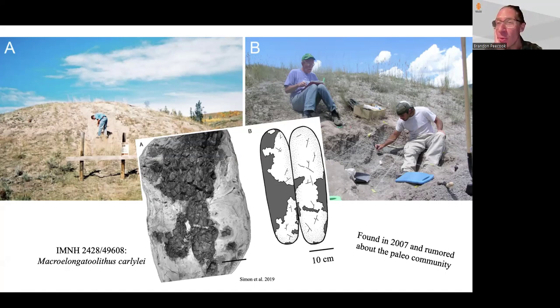And it has a name, an egg taxon, Macroelongatoolithus carlilei. So it's a big, long egg. There you go. That's the name. And I agree with that. Like I said, it's about 15 inches.